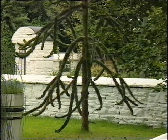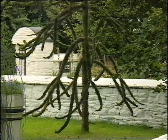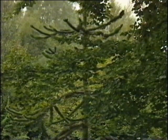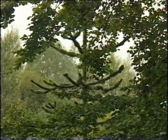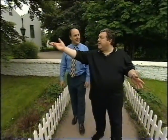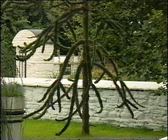So when we come over here then, we have the monkey puzzle tree, for instance. Which you see is quite an exotic plant. It's called the Chilean pine, isn't it? Isn't it fabulous? So how is it that in the middle of Ireland, a prosperous farmer would have something from South America?